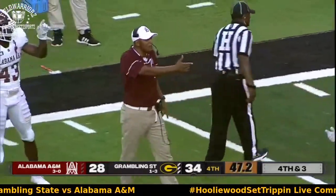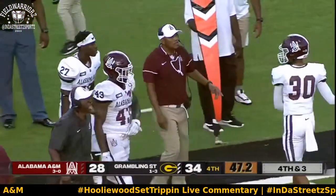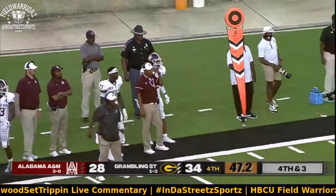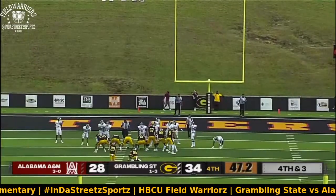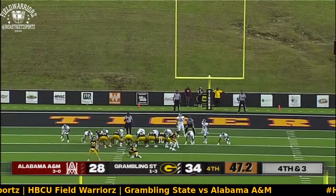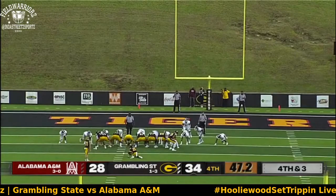And again, if you're a Tigers fan, you see a lot of good things in this game. A defense that's opportunistic, with a lot of pressure, a lot of stunts. They put pressure on a really good Alabama A&M team all game long and were consistent throughout four quarters of football. And an offense that was growing in confidence with the young quarterback, too.